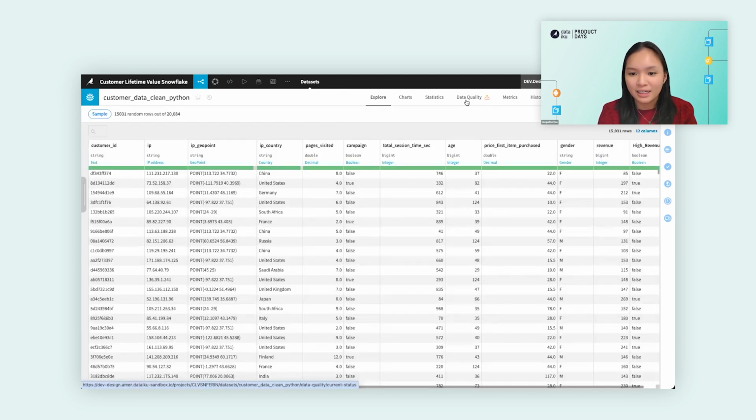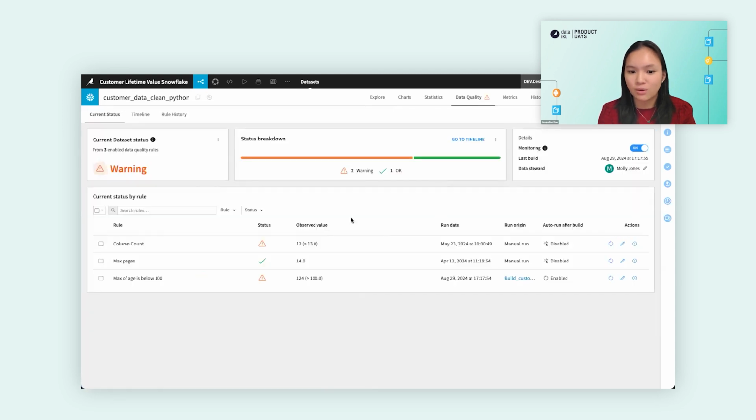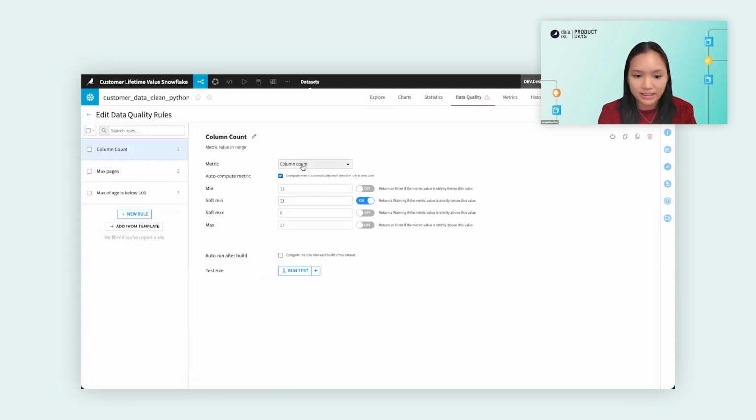quality tab. So this is going to exist on any data set. You can create data quality rules that allow you to check. So let's say over here, this one is looking at column count. So it's ensuring that there are at least 13 columns. So you can run this test, and this looks like this is a soft minimum. So it's giving you a warning. Alternatively, I can make this a hard minimum. And it looks like there are 12. So that's going to error out.